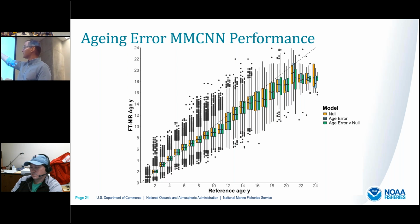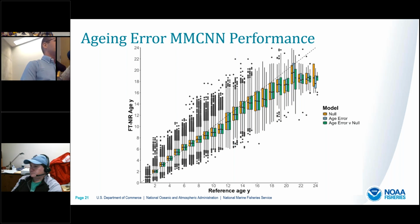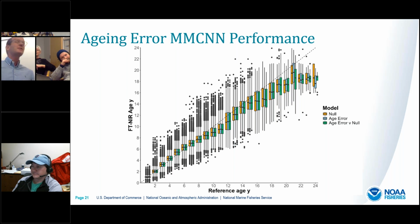Really where we start to see differences between these scenarios is up at the oldest ages, where we have very few samples to inform our model. So we have still pollock. Oh, wow. How many 22-year-old pollock are there? Not many. That's why we see this tail developing here at age 18. We have very few samples out there, so it's going to be incredibly hard to train a model to predict age when you have, say, 3 ages and 3 spectra.